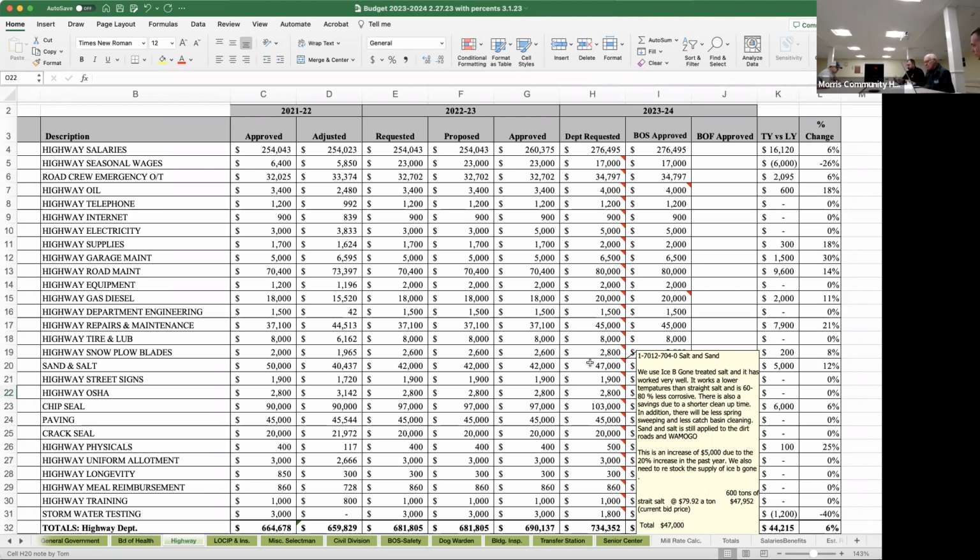That was a big hit for us because it went up from, I think, $59 to $79 a ton. So $20 a ton, it increased. You were saying with the new salt shed, we should be able to do more of a bulk order and save some in the long run? Hopefully. It really depends on what the contract price is, because we buy it in a group through the Northwest Hills. This past year, there was only one vendor on the bid, which was unfortunate because the year prior, there were about 6 other companies selling salt to the region.